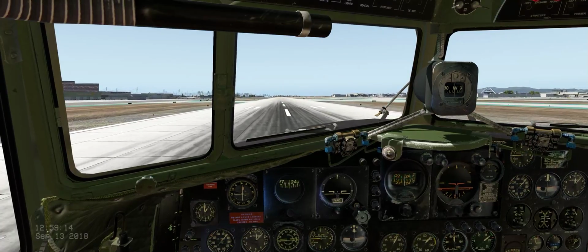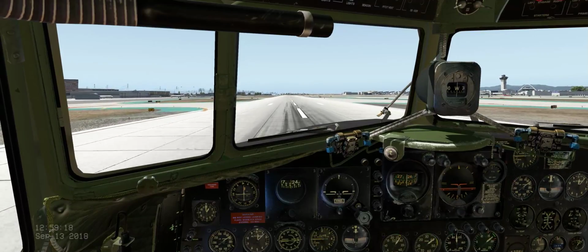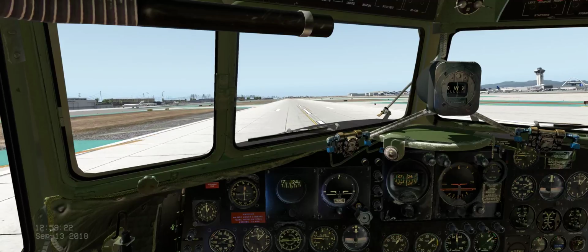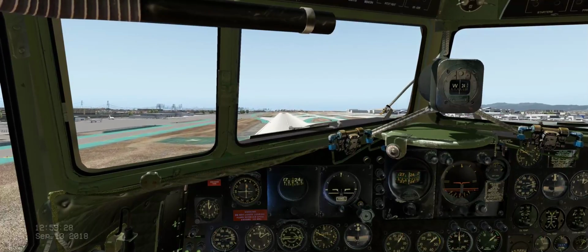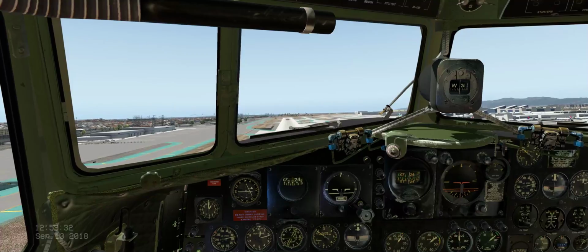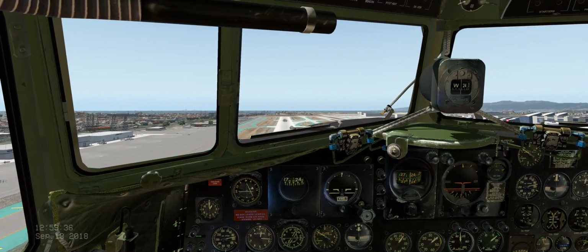All right, pushing it up. Manifold to 42. There's 80 knots, and rotate. Positive rate, gear coming up. Let's get this thing trimmed. All right, you can see that Seal Beach came active.